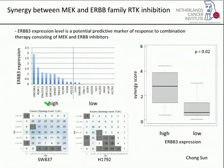And this is again illustrated here by one of these synergy experiments performed with the HP Digital Dispenser, whereas the H1792 cell line that's depicted here has hardly any ERB3 expression, doesn't show synergy, score of 0.58, whereas in the SW837 that has high expression of this ERB3 receptor, depicted here, we see very strong synergy. And over a large panel of cell lines, we see a very good correlation and significant difference between those cell lines that have no ERB3 expression compared to those that have high ERB3 expression with respect to the synergy that we can achieve with this combination.